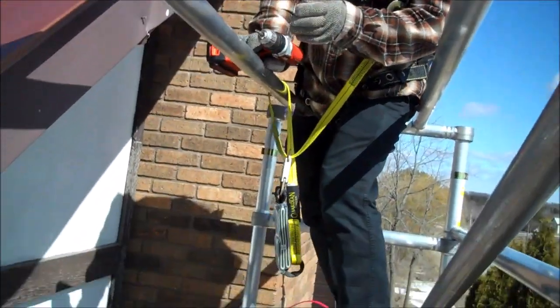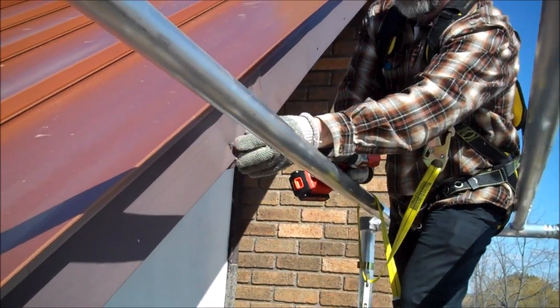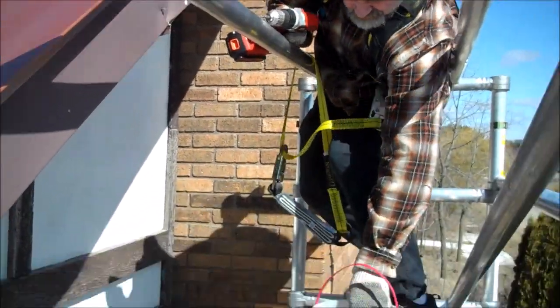Okay, so we're putting screws in there now. That way they won't come back out. Yeah, because the nails pop out.